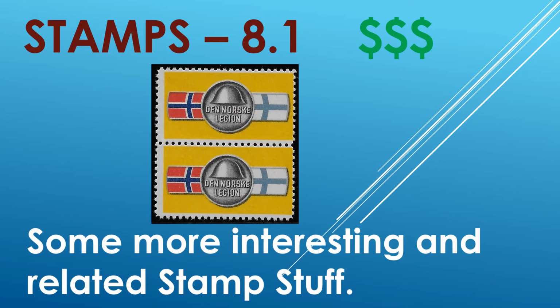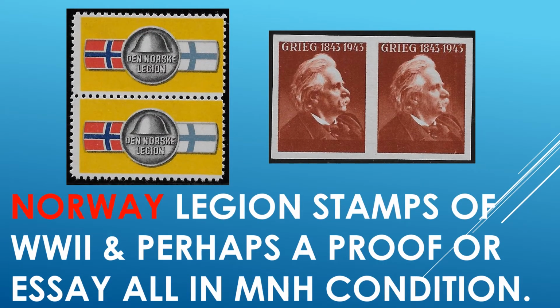Some more interesting and related stamp stuff. And here we have a vertical pair of interesting Norwegian Legion stamps of World War II. Occasionally I've seen these offered individually or in pairs on eBay and other places. They're not extremely expensive, but I've seen them. Well, I've seen none of them go over $100, so not too bad.